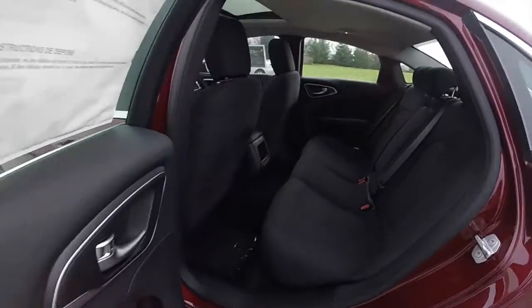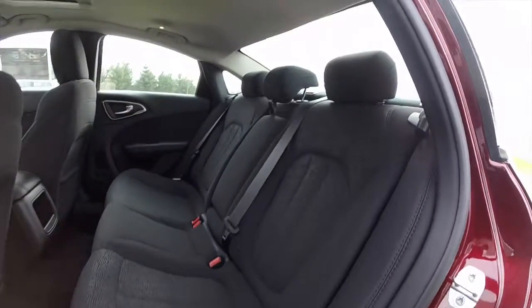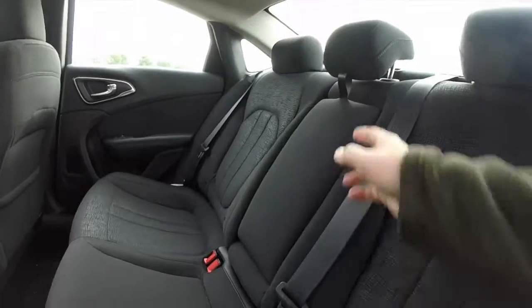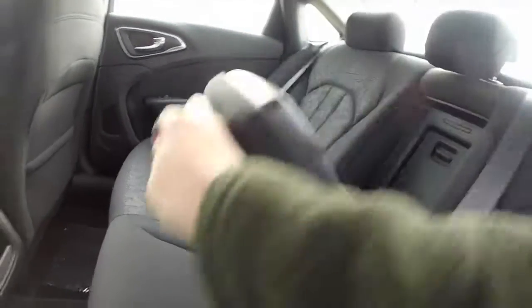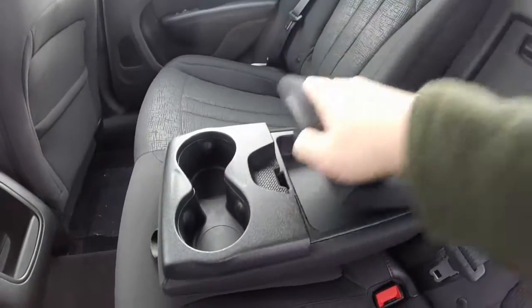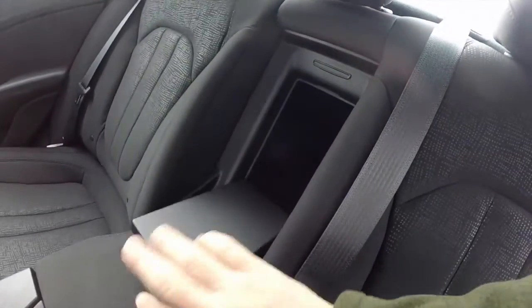Alright, taking a look at the rear seat. Seats three across, with adjustable head restraints on all three passenger seating. The seat back also folds 60-40 split. Fold down center armrest with integrated cup holders and covered storage. Also have a rear seat pass through.